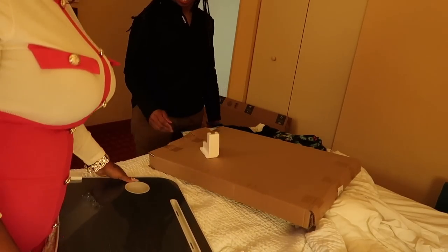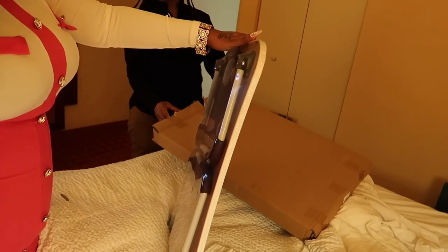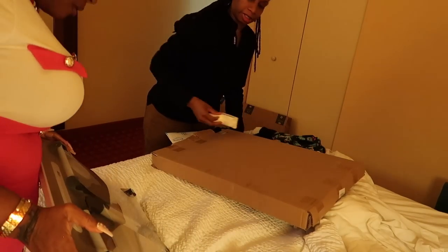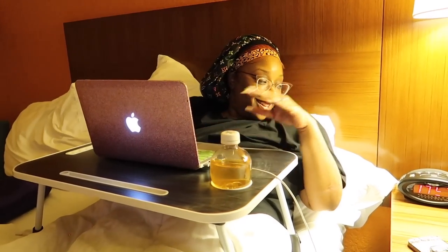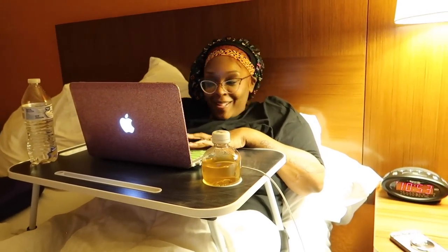Put the laptop on. So you don't have to keep using the pillow and you can eat on top of it. Thank you. It should be better for your back. I just didn't know what it was. I already put my little gift to use. I'm gonna put my little fat juice right there. I'm gonna put my little water. And yes, I'm working. All right, y'all.